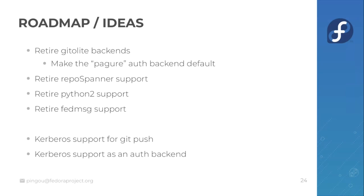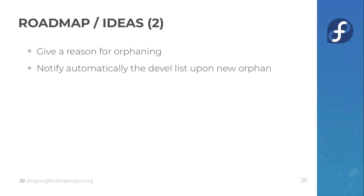But yeah, that's what we've got right now for the initial roadmap ideas. And so reasons for orphaning is something that's coming up next. I believe Mikhail has already got some initial work done for this, and it'll just need to be plumbed through for the future release. Automatically notifying the devel list on the new orphan. This is more message bus fun stuff.